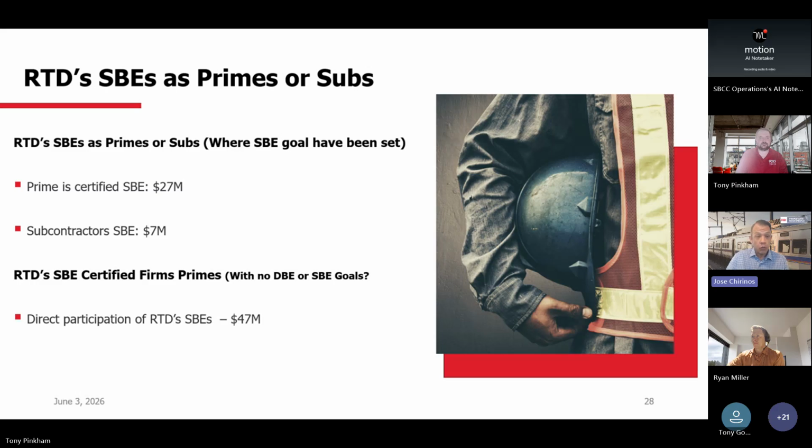In those contracts, we have contracts with no goal assigned to them, either DBE or SBE. However, the contract ended up being awarded to a certified firm with RTD. And that's not because of any preference or anything like that. It's just that the firm actually bid or proposed an amount and was selected based on merits, based on the value of their proposal. So nothing to do with the certification. However, they are certified, right?